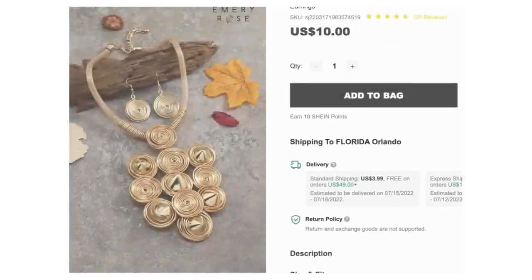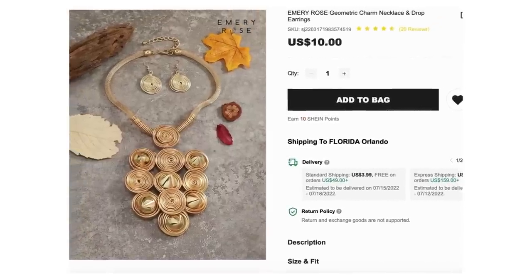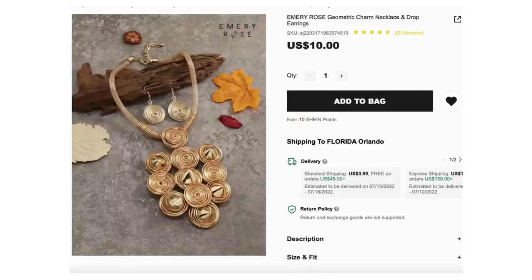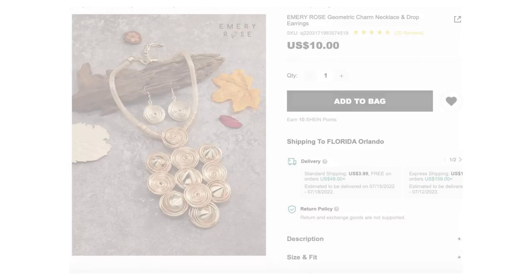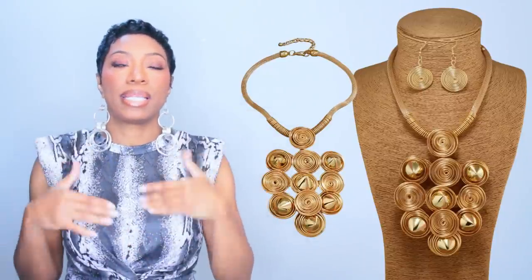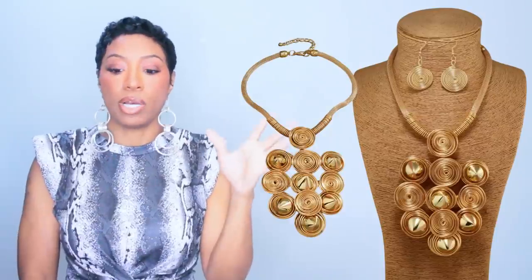Okay, so I found this at SHEIN. It is $10. It's called the Emery Rose Geometric Charm Necklace. And it gives us what we need. It comes with earrings, but I would ditch the earrings. That's just me. I wouldn't wear them together is what I'm saying. I hate costume jewelry that comes like that. It just gives cheap. I don't know how else to say it.